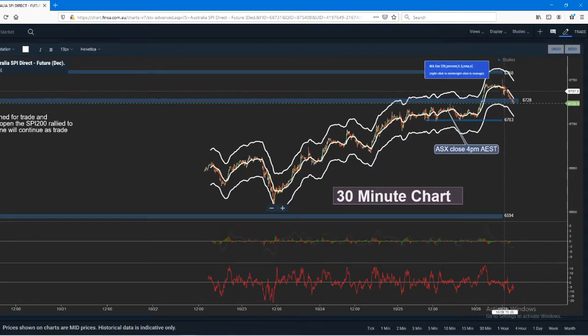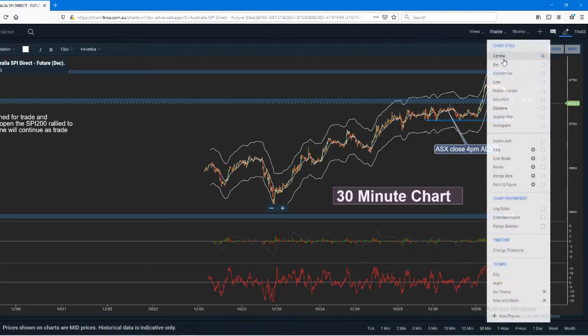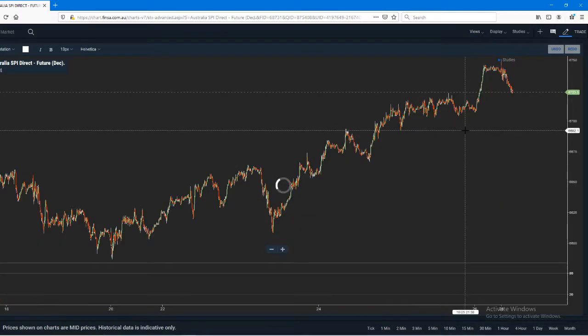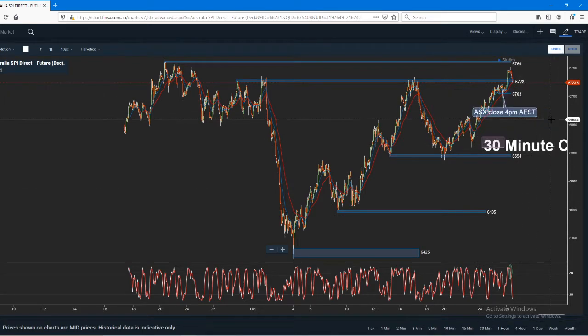If we go back, I'm just going to have to drop it to a different chart. What do I want? This one here. Should be a half hour chart. All right, so you can see it's the highs from way back in September, the 20th of September, before we had that big sell-off, and we bounced all the way back up again.